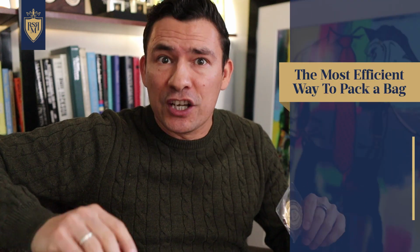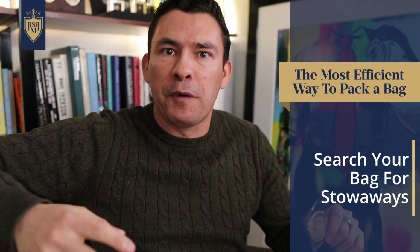Next tip to travel light, search your bag for stowaways before you pack. What am I talking about? So one of my bags has a hidden pocket and I had packed a whole bunch of coins. Was going to an event and I knew I'd meet up with people that followed the channel. I put like 10 of them in there. Well, guess what? That weighed like half a pound and I took 3 trips forgetting those coins were hidden in there. Guys, it adds up.